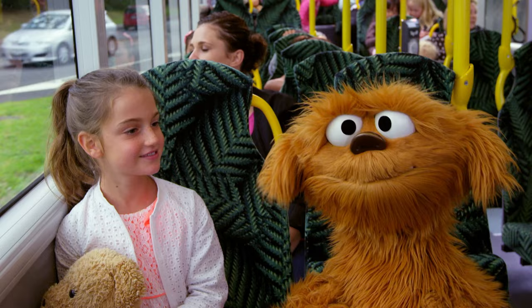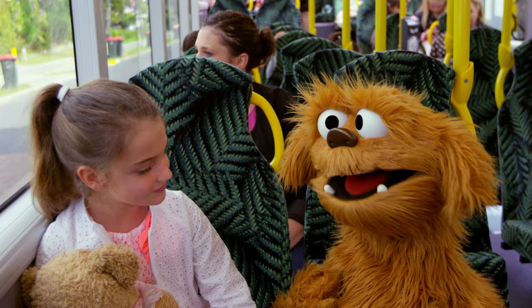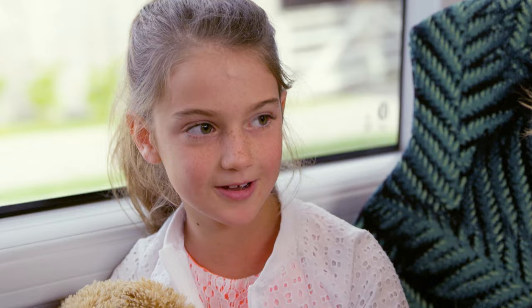When you're on the bus, can you run around? No. Why not? Because if the bus has gone up a hill, you might fall down to the back and fall over and hurt your head. I don't want that.